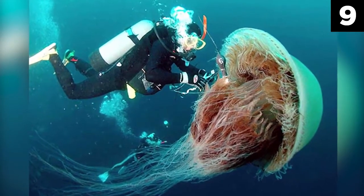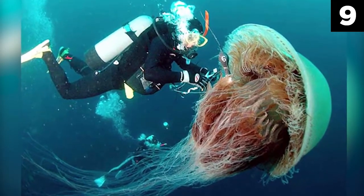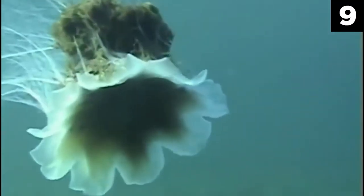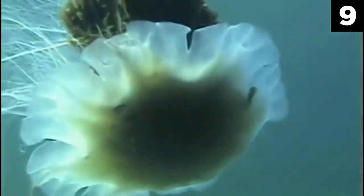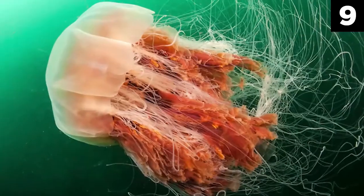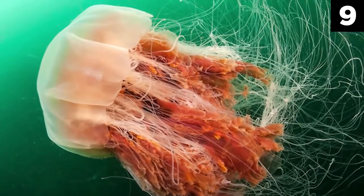The sting of a lion's mane jellyfish can cause blistering burns and muscle cramps. It can even slow down the heart and respiratory system enough to cause someone to die. As if this weren't enough, lion's mane jellyfish usually travel in large groups that can spread over a half-mile long, feasting on small fish and attacking whatever gets in their way.